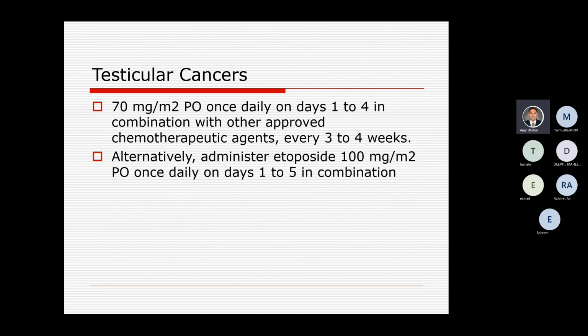In testicular cancer, the etoposide dosage recommended is 70 milligram per meter square once daily on day 1 to 4 in combination with other approved chemotherapeutic agents every 3 to 4 weeks. An alternative administration of etoposide is 100 milligram per meter square once daily on day 1 to 5 in combination.